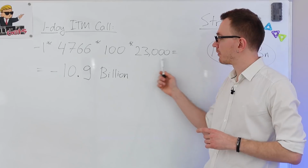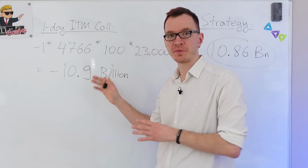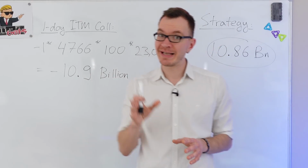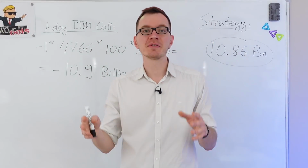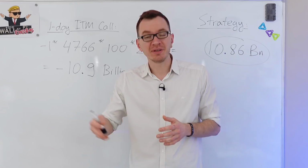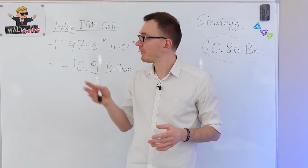And notice that the number of contracts is roughly half of the size of the strategy. If we do that, we get that the total exposure for this in-the-money call option is -10.9 billion, which is exactly the same but opposite from the exposure of the strategy. So this in-the-money call option allows the fund to trade the strategy delta neutral and help alleviate the immediate market impact.